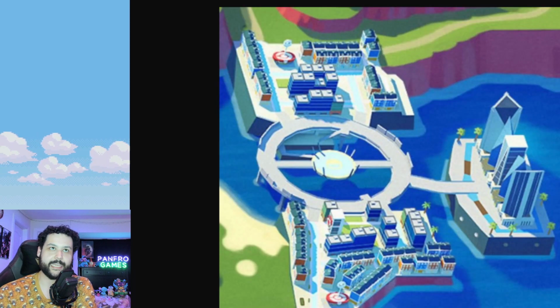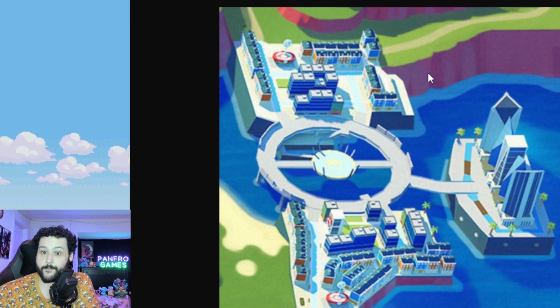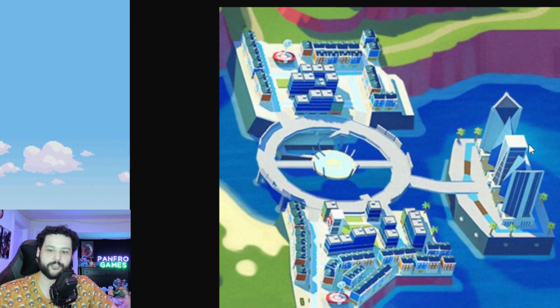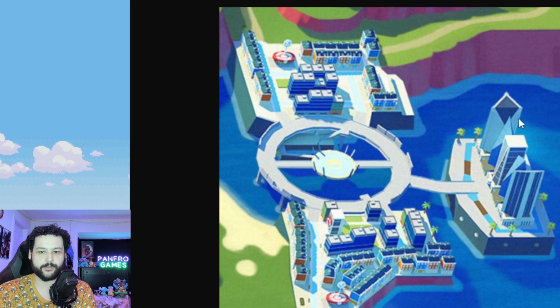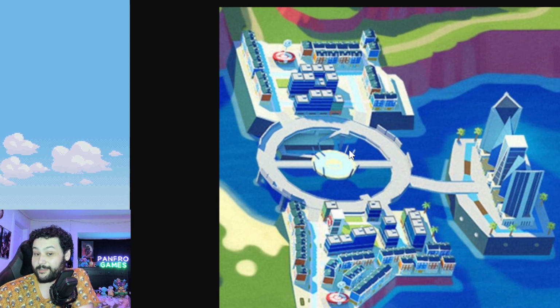But looking at the 8K map, we can actually see that this is where the gym is going to be. I'm going to guess this structure on the right side that looks to be one big building with just two little arcs to the side is going to be where the gym is located. I don't think we're going to be fighting right here, but we honestly could be.